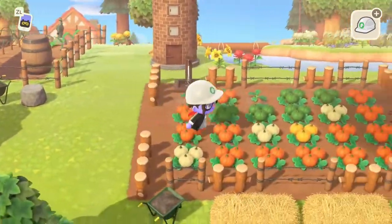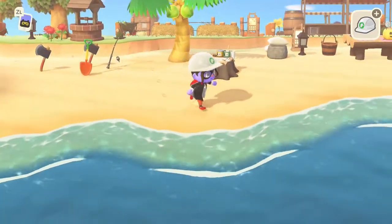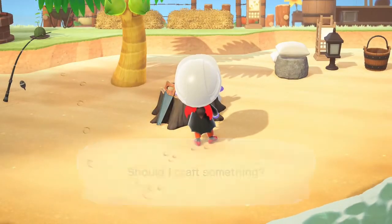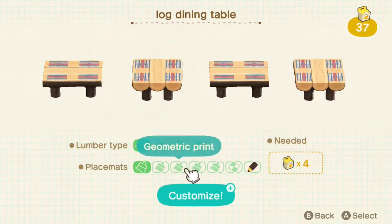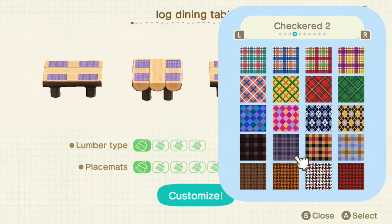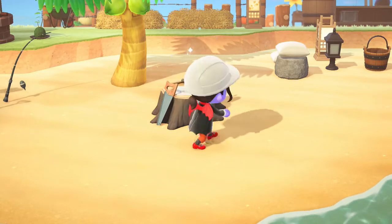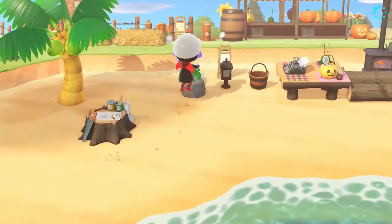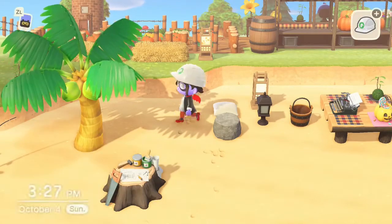So I'll need to build some chairs for that. Let's customize the table, and we can make a little seating area down here. I think you can customize the table. And we keep the dark wood, and we're going to use this one. This is the pattern we've been using. And we'll do the same with some of the pillows. Alright.